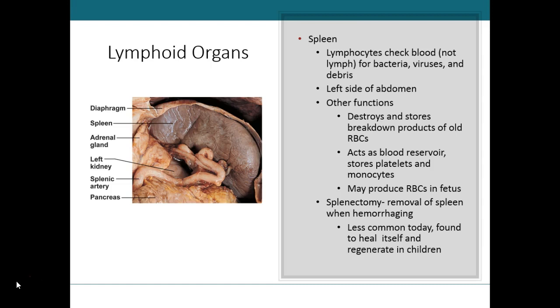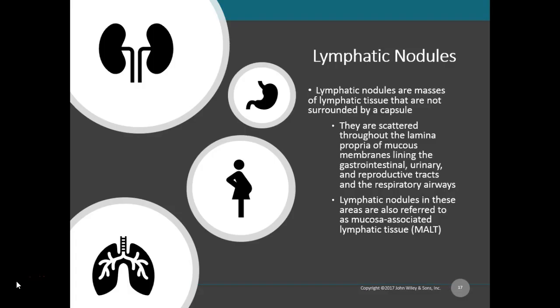Depending on the extent of damage, a splenectomy may not be performed on children, because it has been found that if the spleen is not severely damaged, it does heal itself and regenerate in children. And of course, the younger the child when the injury occurs, the more likely that tissue is to repair itself.